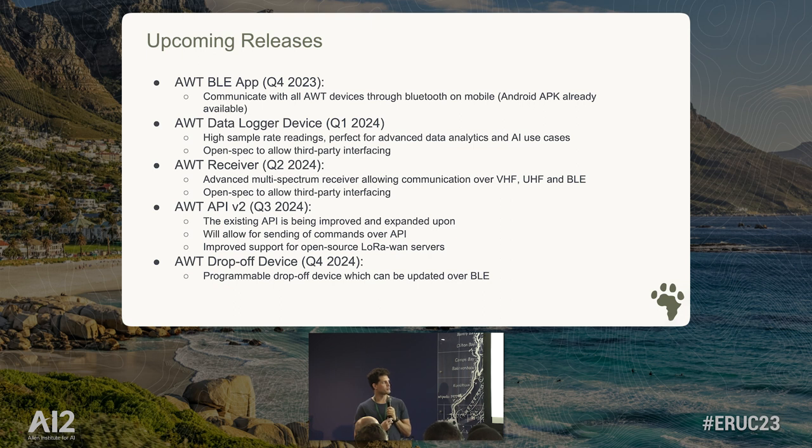We're currently busy with version 2 of our API. There'll be more commands to generate different reports on your devices and get different sets of data. We currently don't allow for downlink communication through the API, which is something we've been working hard to change. What'll be nice about that is that through platforms like EarthRanger, you'll be able to change your device settings as well. And also, we're going to offer better support for ChirpStack and for The Things Network. We're trying to make that a bit more seamless for people who choose to use those servers.